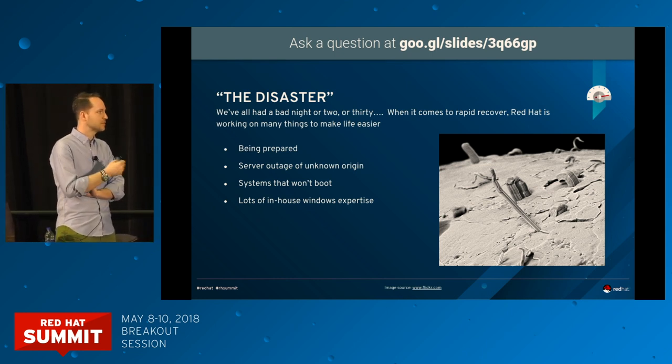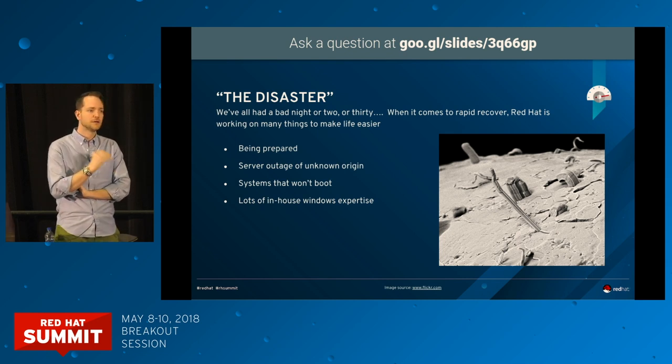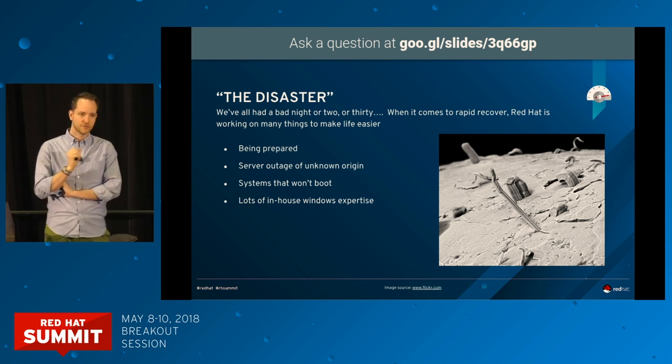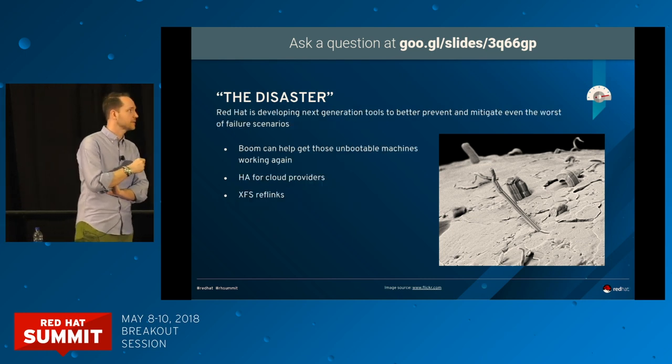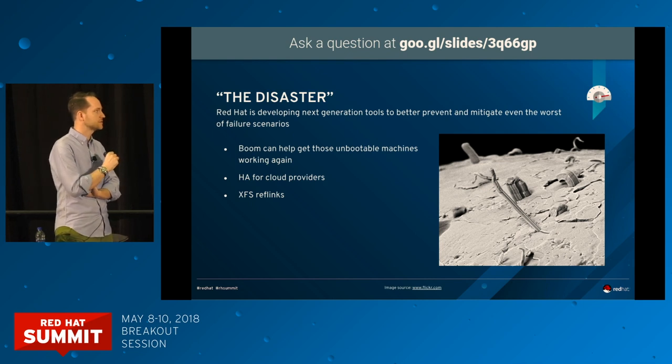You're going to have systems that won't boot. And I think this is probably true with a lot of us, and it's certainly true with me at the time. We had a lot of in-house Windows expertise, and a lot of those Windows experts are very smart people. I respect them very much, but they do not know their way around a Linux box, which for me at the time was very unfortunate because I could have used a lot of help. So Red Hat's developing a lot of next-generation tools to better prevent and mitigate even the worst failure scenarios.